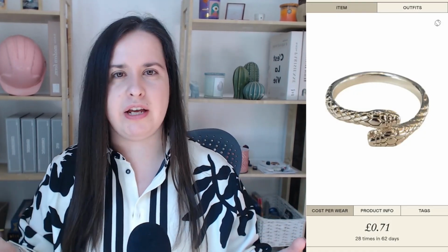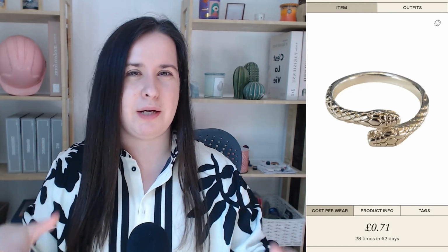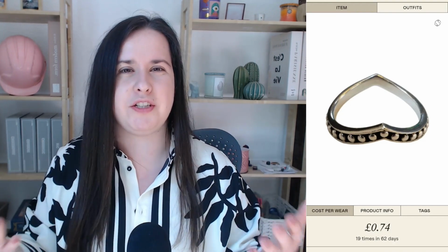However, when it came to rings or bracelets that were a lot smaller, a lot thinner, like here, I can actually stack 4 or 5 every single day. And that again made them more wearable and made the cost per wear go down very quickly. And so right now, if I find a ring that I really like and it's about 20-25 pounds, I know that that is absolutely fine because I can wear it like 20-30 times in the next month. It is very easy for me to do that because I wear rings on a daily basis.